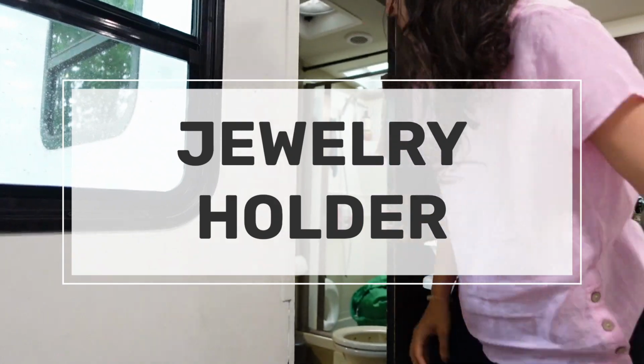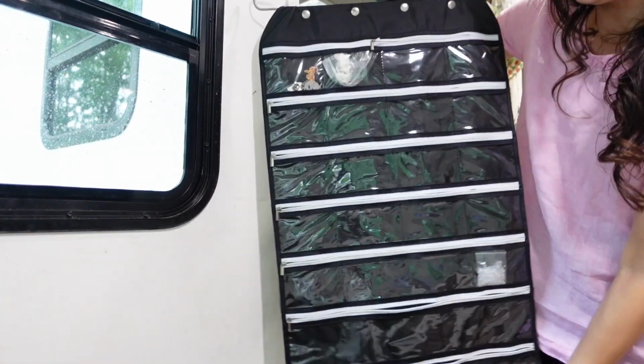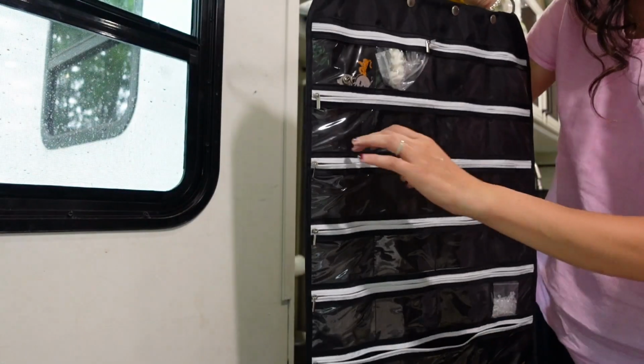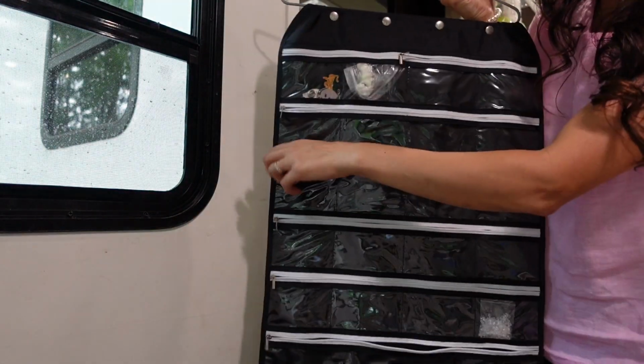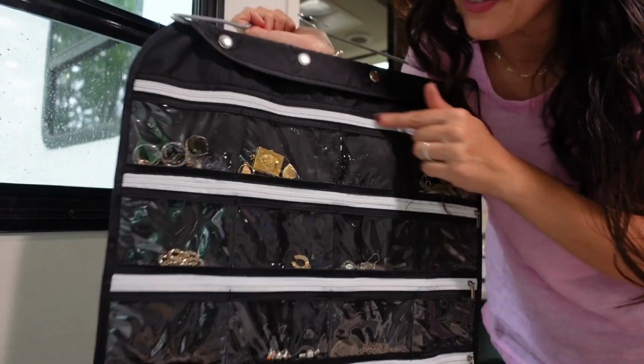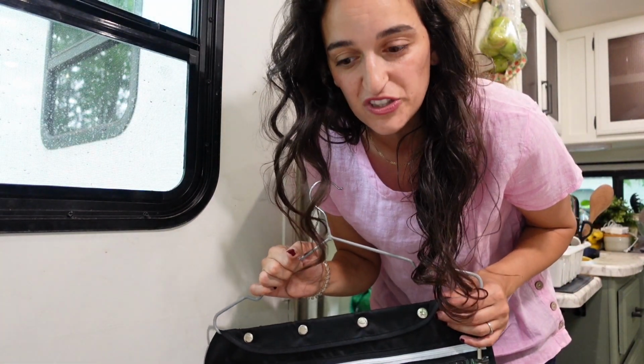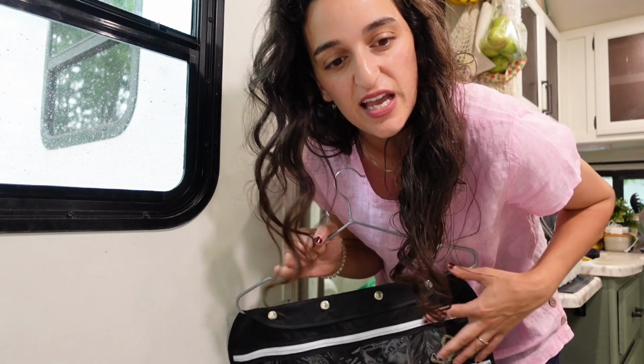Now next is my jewelry holder. So let me show you this. As you can see, on both sides, you have a way to store your jewelry. This is really awesome, and it's cool because you can zip it closed, open it for what you need. Lots of different pockets, and I'm not a big jewelry girl, believe it or not. A lot of these things are like hand-me-downs from people that are very special to me. I like having a place where I can keep them safe and organized.